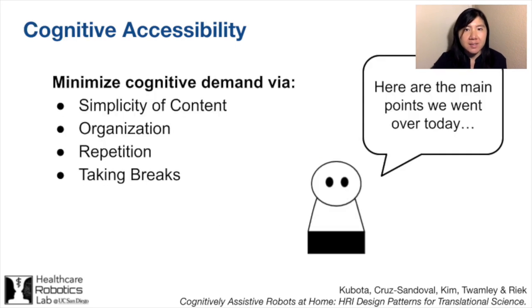There are also steps designers can take to make robots cognitively accessible to people with MCI, such as by minimizing cognitive demand. This can be achieved by keeping intervention content simple and succinct, and organizing information in a logical manner to help users maintain focus. Similarly, repeating important information can help users review the material, so it's essential to reiterate important points and ask people if they would like anything repeated.